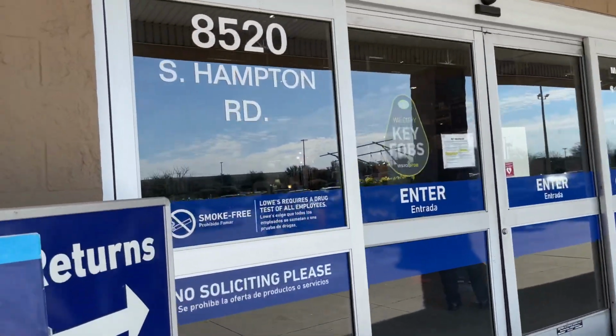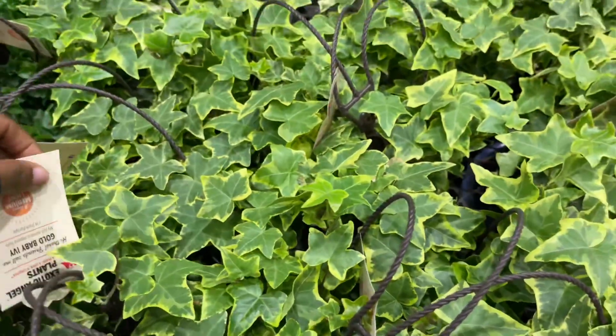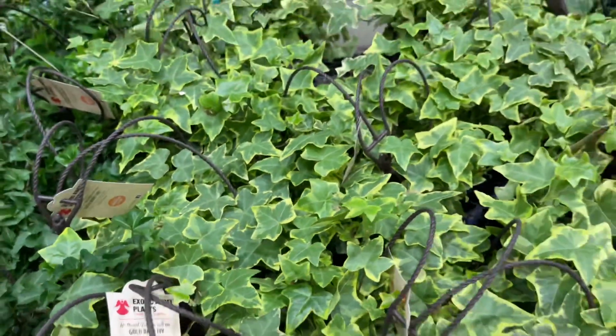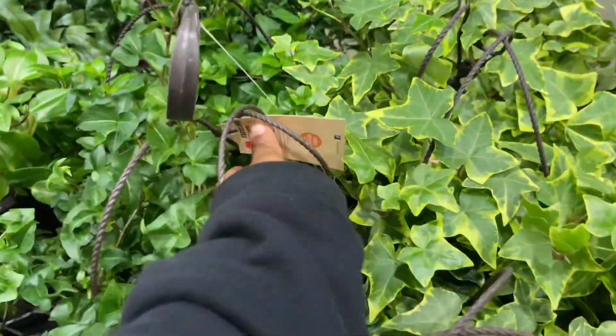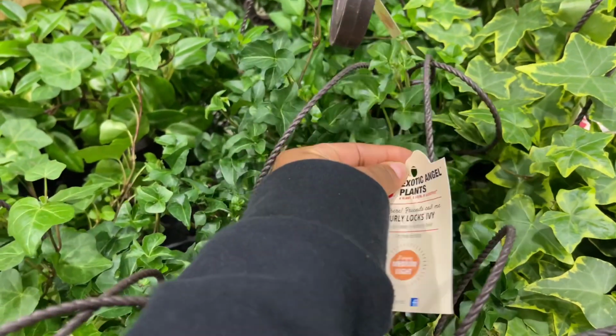Hello, you all. I'm at the Southampton Road Lowe's here in the Dallas Fort Worth area. Look at this beautiful ivy. The color is so beautiful. Gold baby ivy, yeah. This is curly locks ivy. I ain't trying to make you lose your thing.